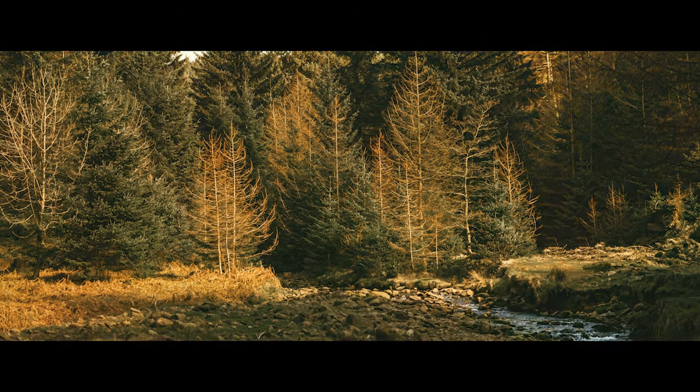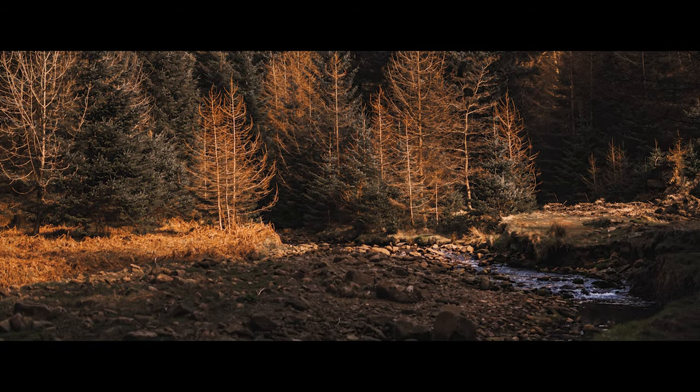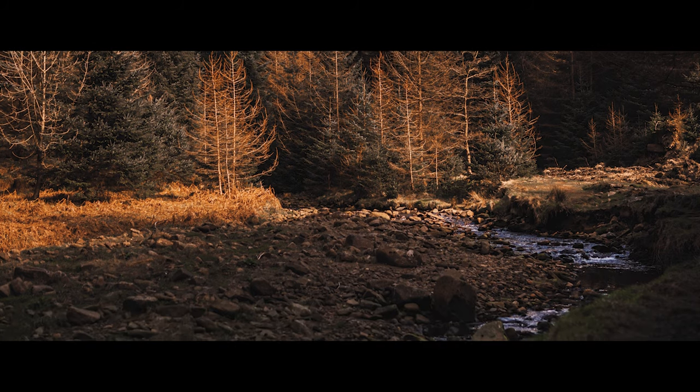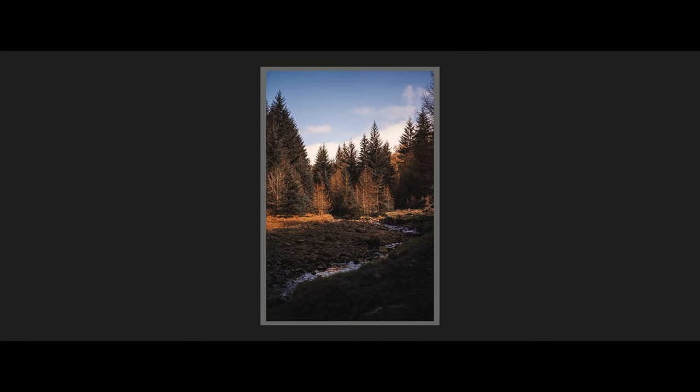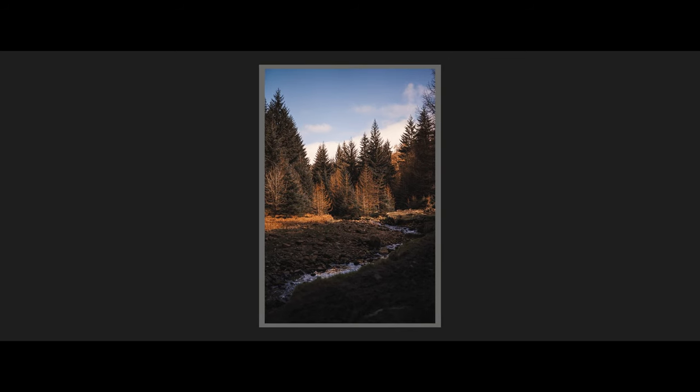So I didn't do any filming for this video in Snake Woodland, but I did manage to get this shot on the way back to the car. I particularly liked how the stream was kind of leading up to those trees that were beautifully lit by the sun, so I thought it made a really nice composition.